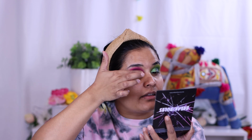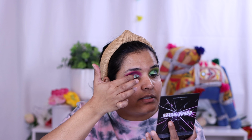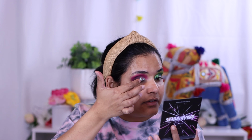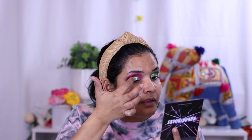So I'm just gonna take that on this Sonia G brush, and I'm just gonna blend that into the outer corner. Okay, so I'm gonna try my finger on the first application with this Stay Radical shade. Let me just use the mirror in the palette. Wow. Oh my gosh, this has the most beautiful green shift. So it looks orange in the pan, but the shift is so stunning. Do you guys see it? Maybe you'll see it in the swatches.